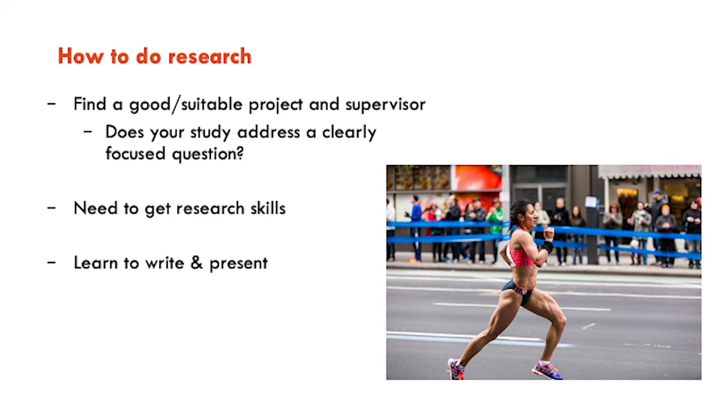You need to think about what research skills you need. Do you have any experience with stats or analysis of data? Will you need that for this project? Are there members of the team who may be able to perform that for you, or will you need to be able to get those skills yourself? Some ways that you may look at getting those skills yourself is through different subjects which are offered by different universities, such as Sydney Uni with their biostat subject, and a number of other forums. Finally, you need to learn how to write and present.